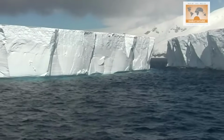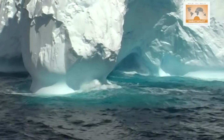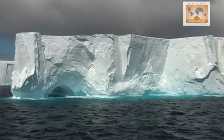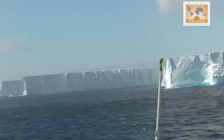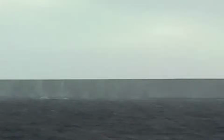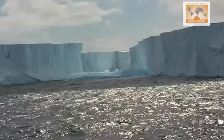Fast forward to January 2005, and ocean currents were pushing B15A on an icy road trip towards the Drygalski Ice Tongue, a 70-kilometer-long extension of the David Glacier. On a fateful day in April 2005, B15A made quite the impact, literally, as it collided with the Drygalski Ice Tongue and snapped off two chunks, each sprawling over about 70 square kilometers. By October 2006, B15A had continued its journey, breaking into several smaller pieces.